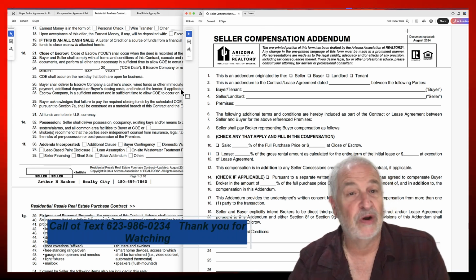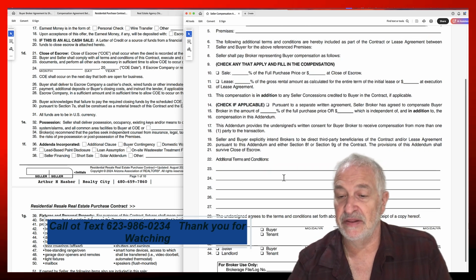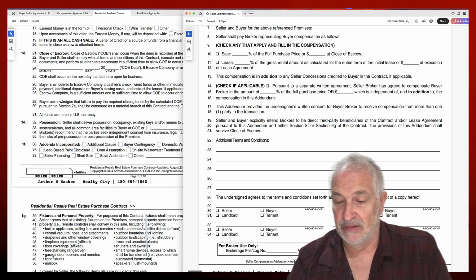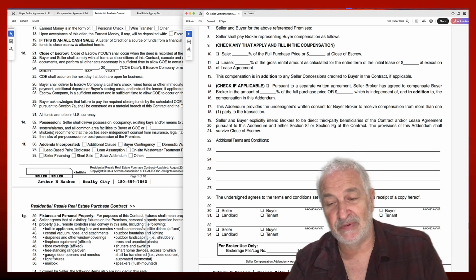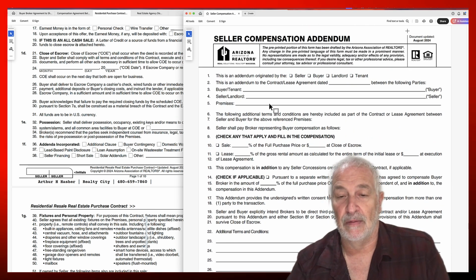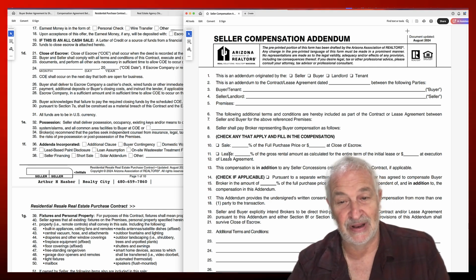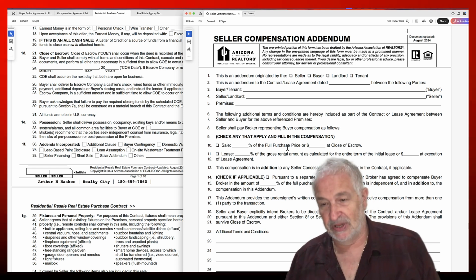If you want any of these forms, I have sample forms that I can get you, and you can look at them. The other thing I want to tell you is, you can go down to the bottom here. You see this. It says all these forms are copyrighted by the Arizona Association of Realtors. All rights reserved. These forms are for realtors to use, because they put a lot of time and energy into working on these forms. So they do that for us.